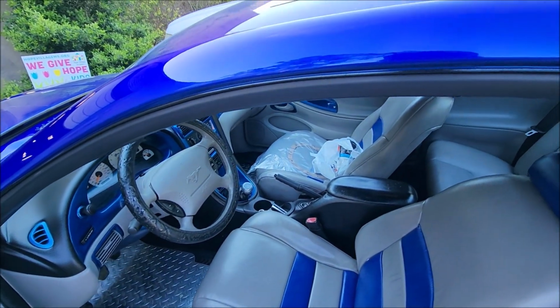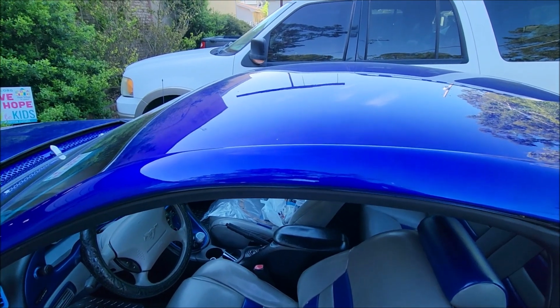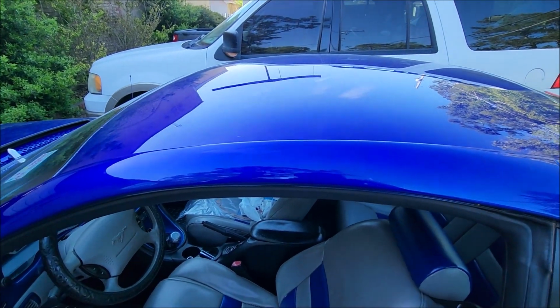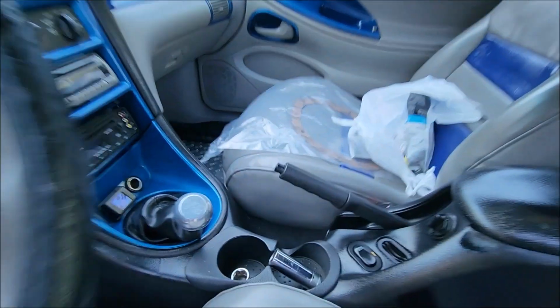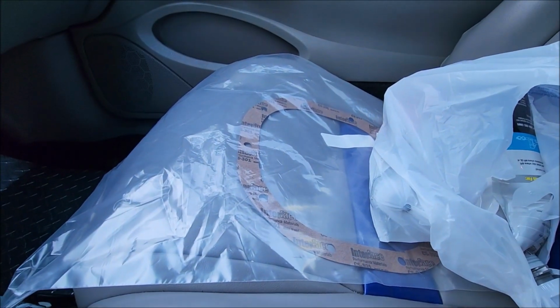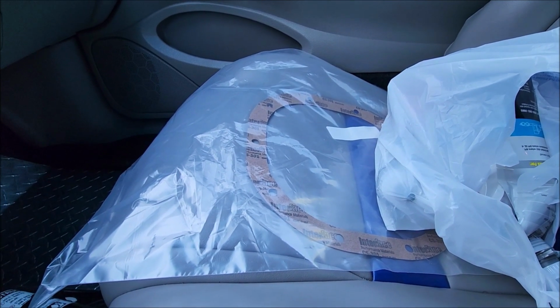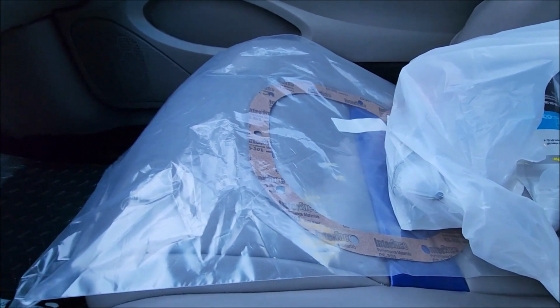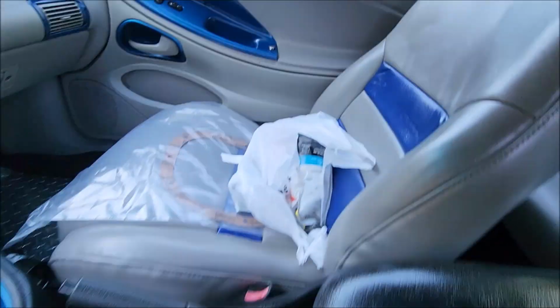Years ago, I put 3.73 gears in the car. If you don't know what that means, 3.73 gears is for speed, quicker through the quarter. So I had gears put in here, and I guess the guy didn't put a good gasket, because over the years it had a slight leak. So we're about to put a new gasket on, new gear oil, and new wheel studs, 5 per side.